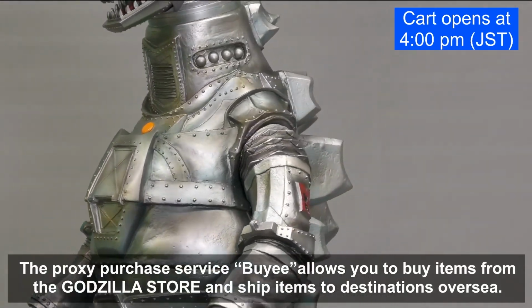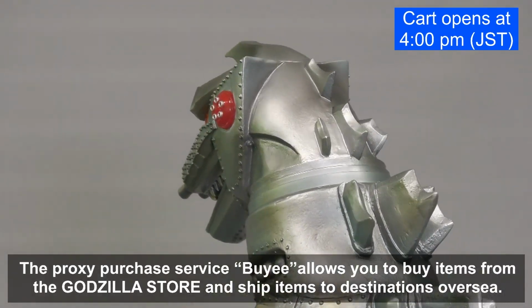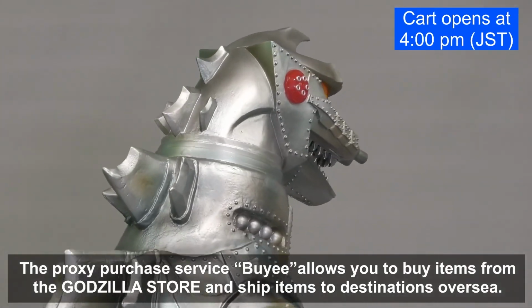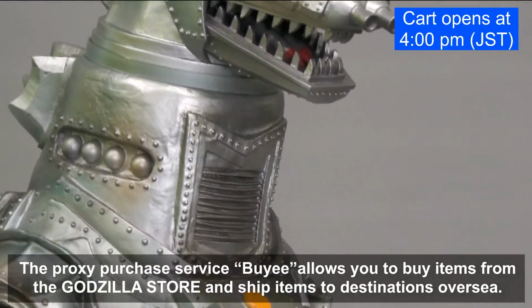But what's cool is that it's easier than ever to buy. Like I said, you can go to the Godzilla store, and they've got it listed twice. Once for people in Japan, and another one for people outside Japan, which says Buyee on it. And then you can just buy it via Buyee.